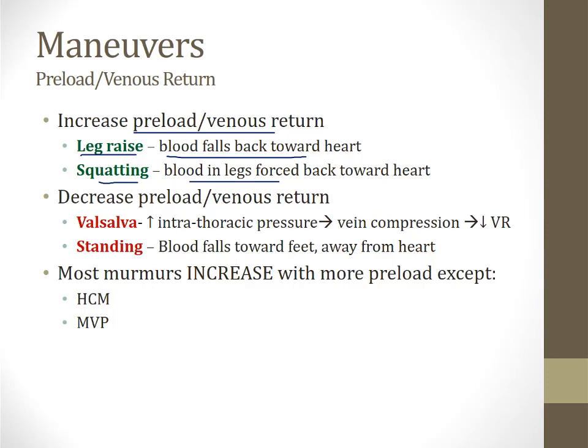The two maneuvers that decrease preload and venous return are the Valsalva maneuver and standing. I'll talk about the Valsalva maneuver on the next slide, but this maneuver raises intrathoracic pressure, this compresses veins, and it decreases venous return and preload. Standing also has similar effects. When you stand, blood falls towards your feet away from your heart.